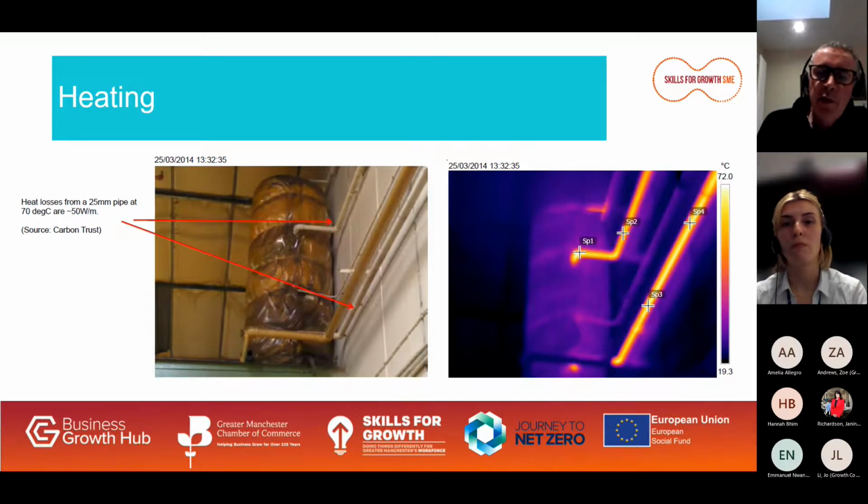This photo shows a well-insulated hot water cylinder on the left, and the image on the right was taken by a thermal imaging camera, and you can clearly see the heat loss from the uninsulated pipework. Insulation is low cost and payback can usually be expected within a few months of installation.